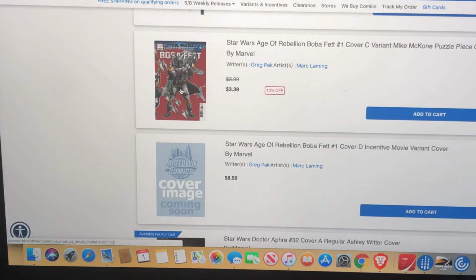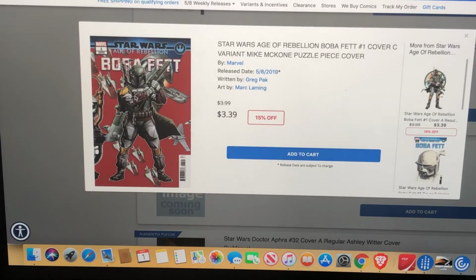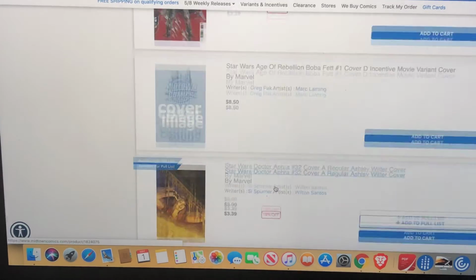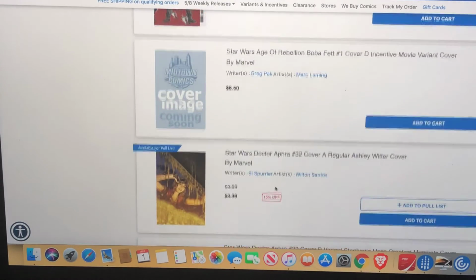And you've also got a puzzle piece cover. All right. So I like Boba Fett. If you're a fan of Boba Fett, that might be worth picking up.